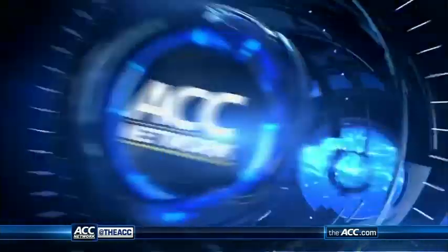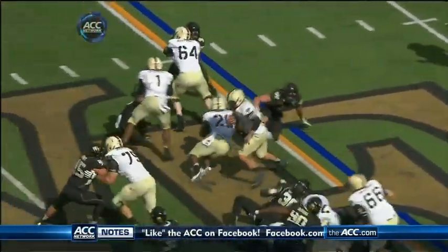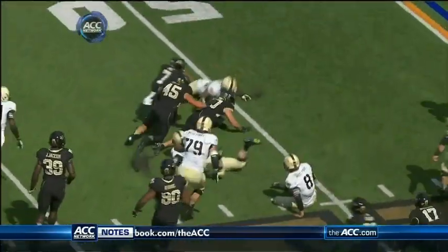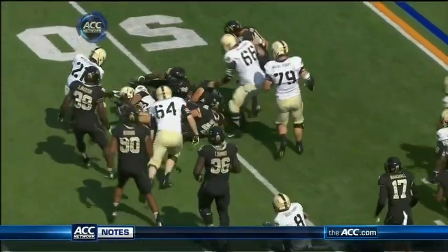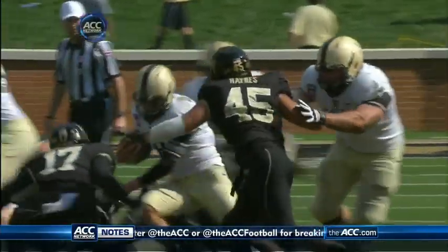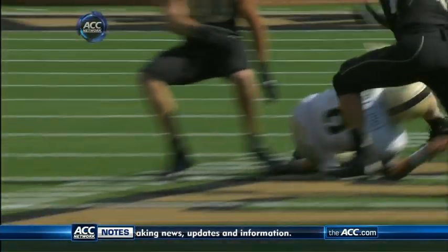But let's take a look at that play again. Steelman going to keep, gets the block from Dixon, and watch A.J. Marshall, 17, going to come up and make the big hit. Yep. Now watch him reach and grab the side as he stands up. Yep. Got it right there, Dave.